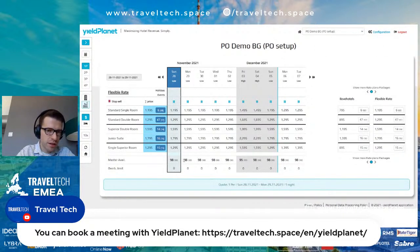This is all about the configuration. We understand that at some properties it makes sense to do so. At some properties, for example, only reservations bigger than 20 rooms should be the subject of this kind of dynamic pricing. But it's really up to the setup.